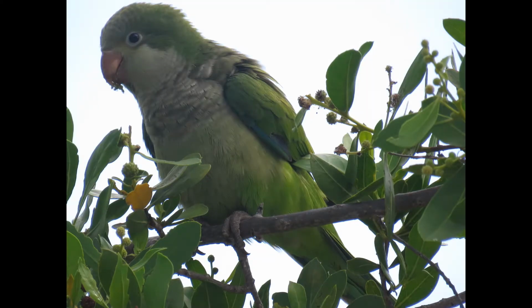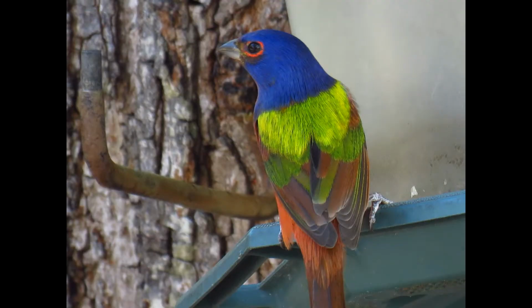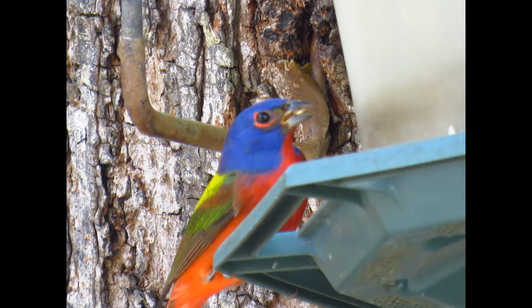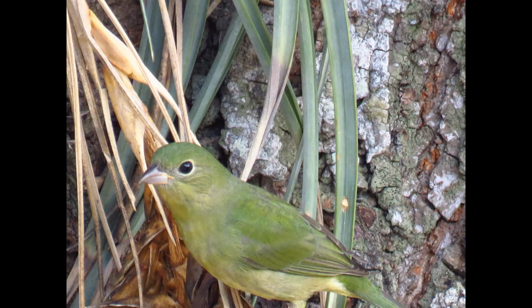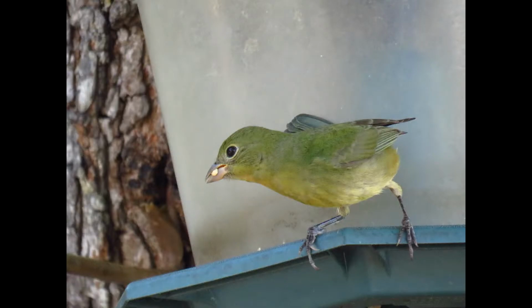So the last bird on my list is the indigo bunting or the painted bunting, or just attracting buntings in general to your yard. So I think buntings are really cool because they're really colorful and pretty. So I like seeing buntings coming to my feeder.